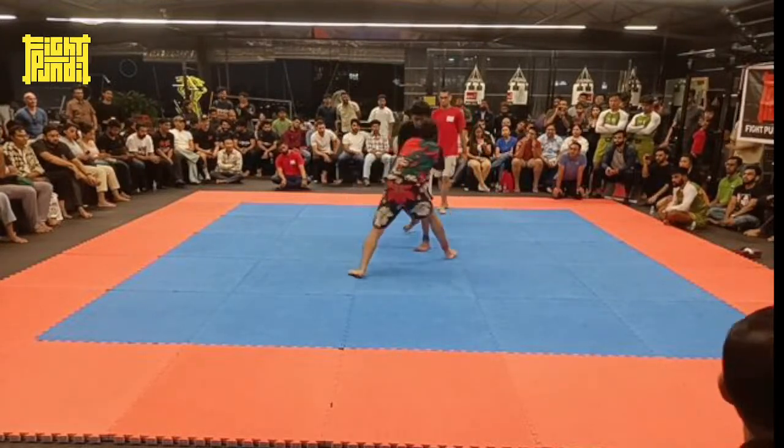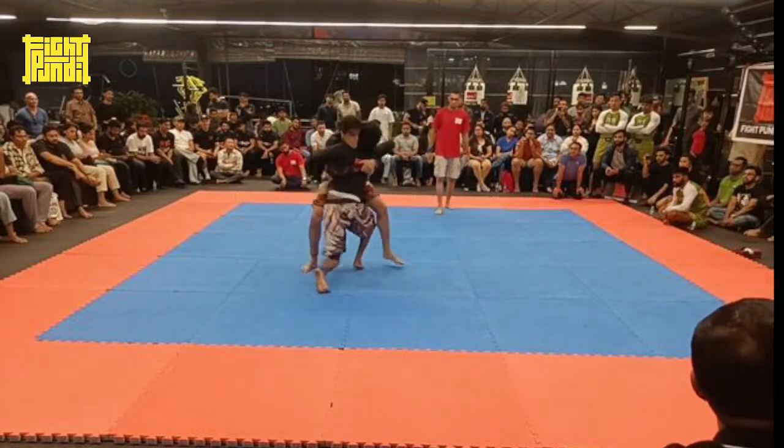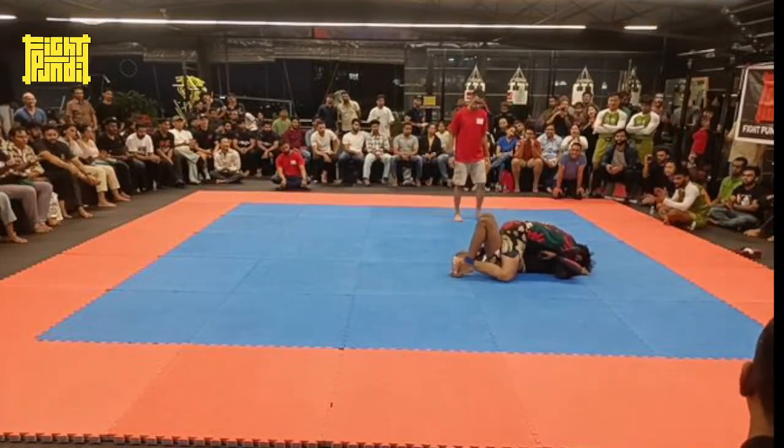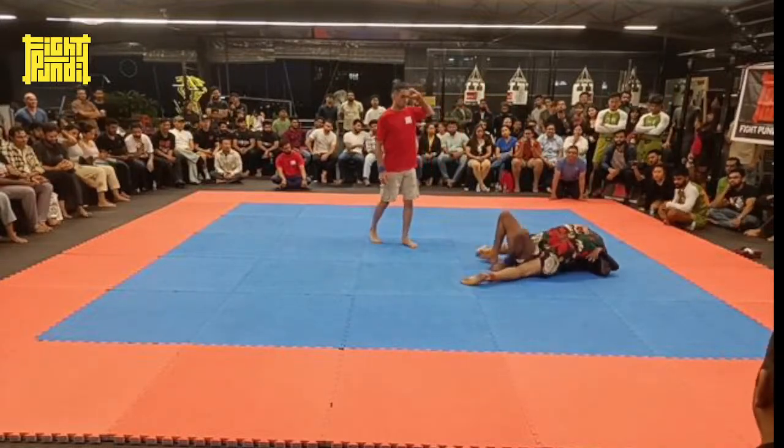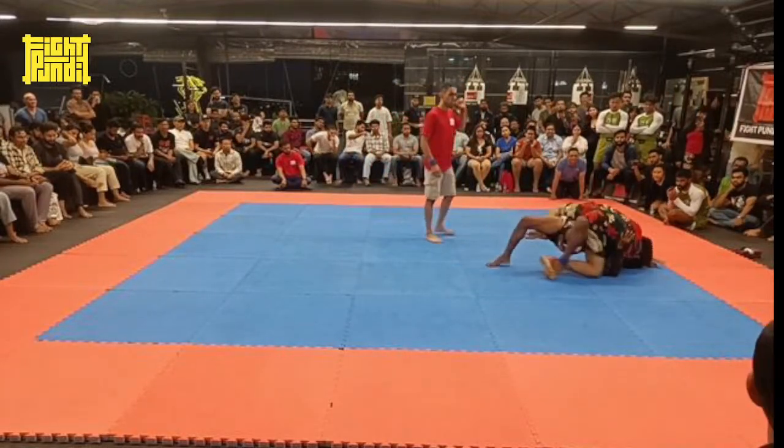Adit versus Kushal. Adit from Kaizen versus Kushal from Bengaluru. Adit with a takedown. Straight into mount. 2 points up. Stay patient there. Stay patient. Control it.